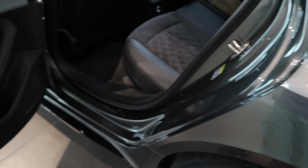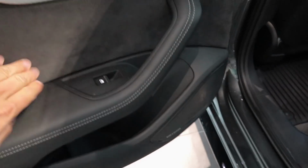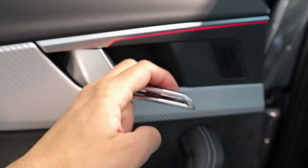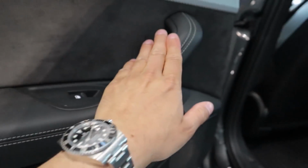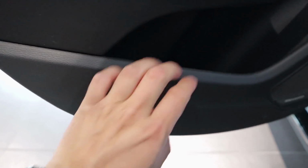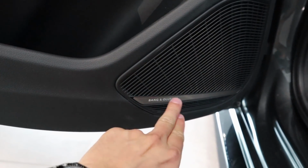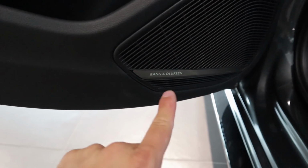So let's hop over to the rear seat. The rear seat is almost similar to a normal Audi A4. The rear door has the same soft touch plastics, Alcantara insert, that aluminum trim, and you also have this special door release for the RS model, and then you have more of that leather on the armrest here, and then you have soft touch plastics down below, and then you have the Bang & Olufsen speaker grill down here. And curious enough, the only Bang & Olufsen badging you have is on the front doors and the rear door speakers down low in the cabin.